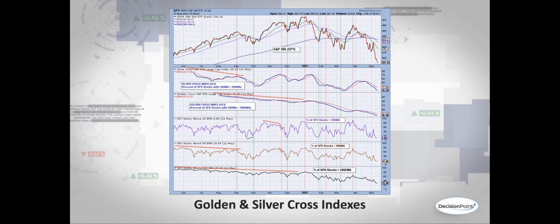So here's a chart. This is the bias chart. And we cover this chart in various ways in our DP alert every day. This is an old chart. This is from May of 2022. The next one is going to be from today. So I'll give you my read today. But what you'll find with the silver and golden cross indexes is that they really do tend to get you in a little bit earlier, and they do tend to get you out earlier. So you didn't have to get any of this decline. And the main thing is getting you back into the market.